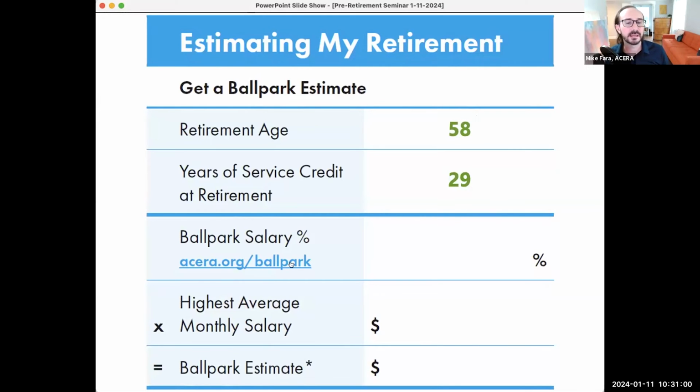Then you're going to go out and find where those two intersect on one of these salary replacement percentage charts that we have, and you can go to acera.org/ballpark, or you can navigate to it. I'll show you how to do that.